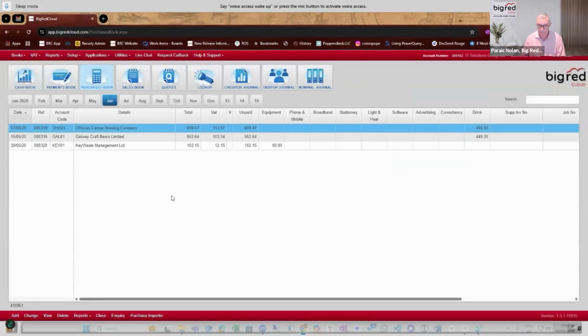So I hope that gives you a good overview on the purchasing portal using the Snap and Send feature. We think it's really useful. It's really going to help automate your processing of purchase invoices. Thank you.